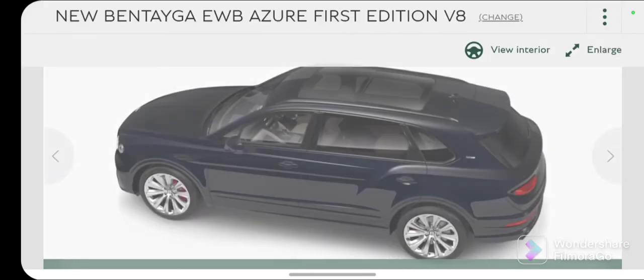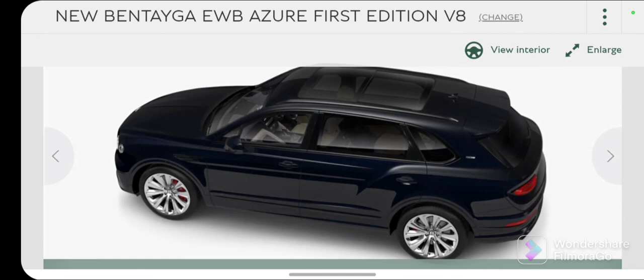Now let's see it, the car. View exterior. No.